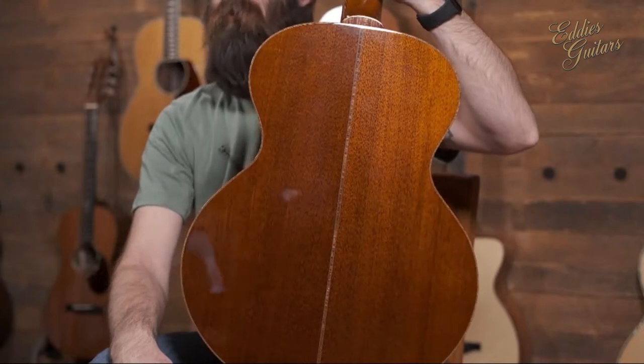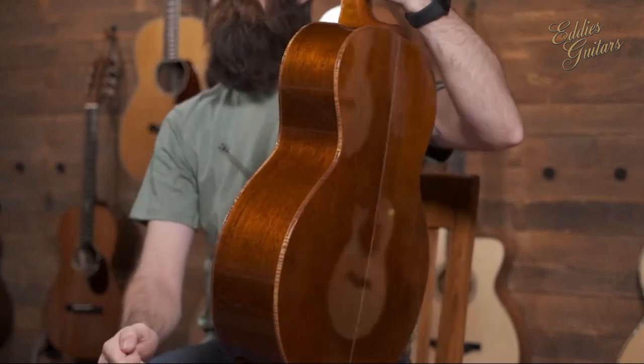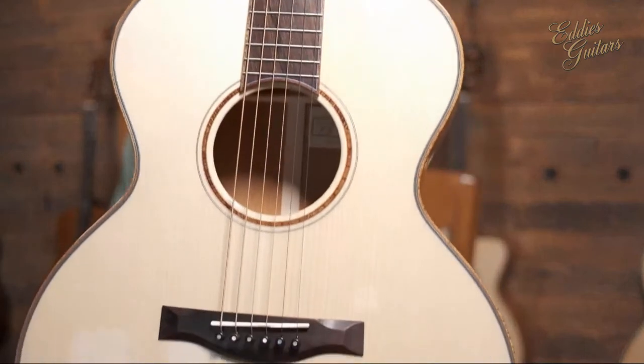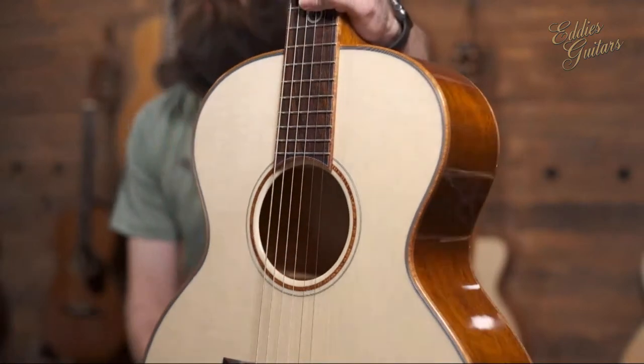Very figured, lots of dimension in the figuring and grain of that wood. We also have the koa heel cap back here. We've got the koa rosette, if we can get close enough to show you. There she is. Great golden color, and you can see that koa going around the fingerboard as well.